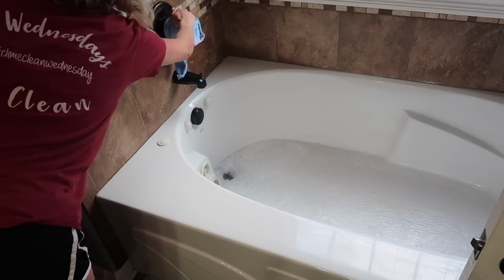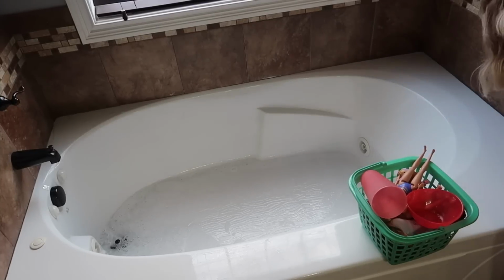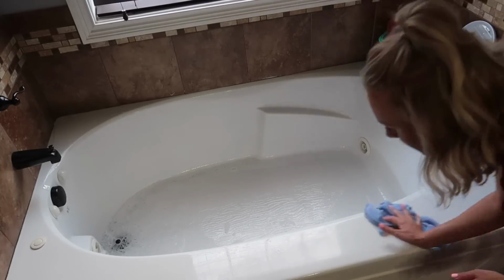But I do this about once a month. I just fill it up, pour some bleach in there, and then let it run for about 10 to 15 minutes, let it drain out, and then I rinse it clean.